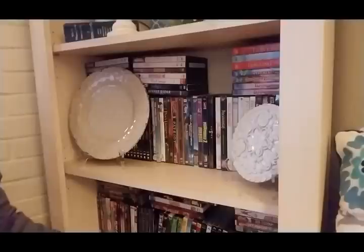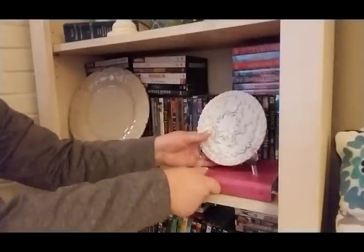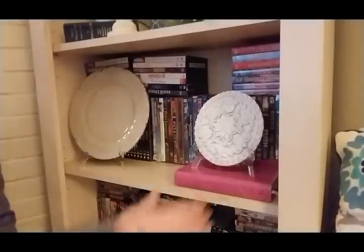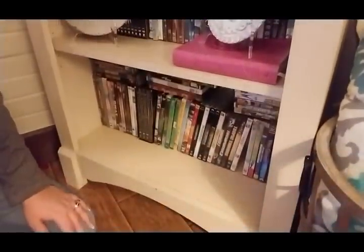Well, we're gonna shuffle some things around. Nope, I want my Bible to stay up. Oops. I want my Bible to stay right there. So, we're just gonna leave those like that. And then we'll come down here to this bottom one.